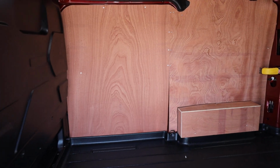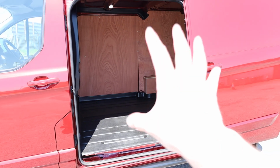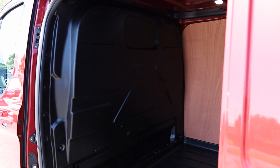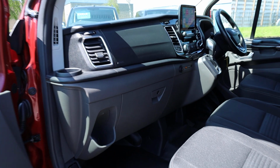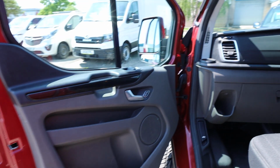If we open up the side loading door, this gives you another aspect then of the load space. You can just see the size there of the opening, and also a closer look there at the bulkhead as well, if the camera will do its job and focus there. But all looking in lovely order. And then finally, if we open up the passenger door, it just gives you another aspect of the cab from this side, looking at the dashboard, looking at the passenger door card.